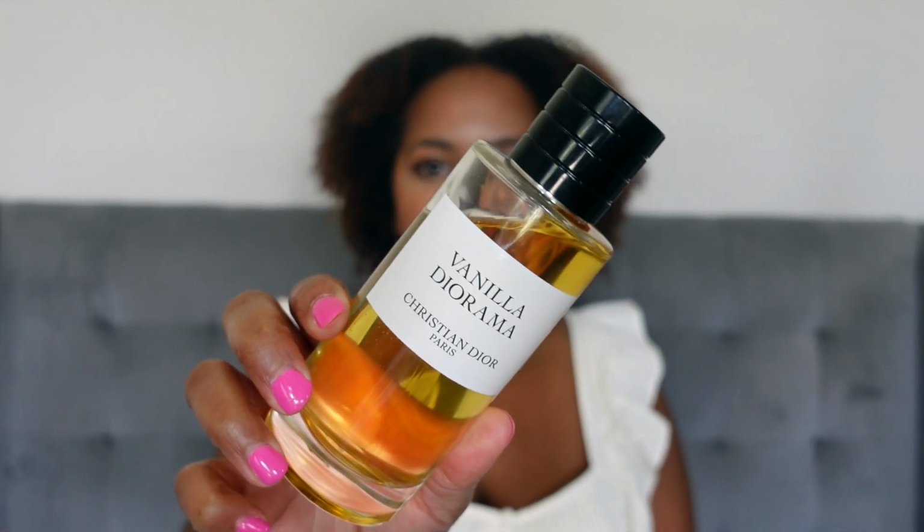So thank you again to Roja Parfums for sending this to me. If you guys want to know more about this fragrance, definitely check out my video on it, which I will link above. So might as well go ahead and talk about the other fragrance that I've already mentioned. And this is from Dior. This is Vanilla Diorama, and this is from their Privée line, so their higher end collection of fragrances.